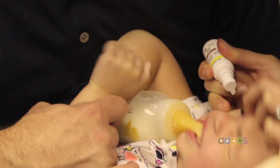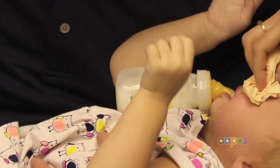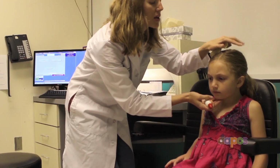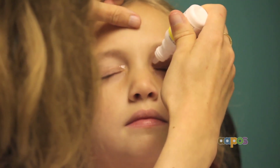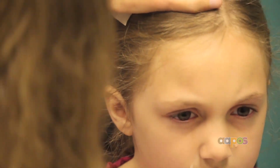Typically, if this is your first visit, your child will get dilated with dilating drops. Drops are placed in each eye and it generally takes about 30 to 60 minutes for the drops to work. It is often difficult for a child to get eye drops. Many times we have to hold children still and help them open their eyelids. The drops will sting for about 10 to 15 seconds, sort of like getting splashed with swimming pool water.